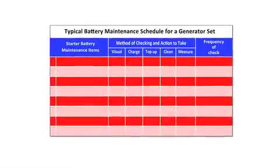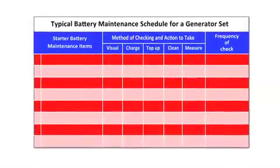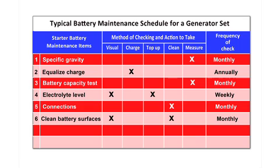Planned maintenance checks of batteries, through a planned maintenance contract and operator's checks, should include: check specific gravity monthly, annually apply an equalized charge, check battery capacity monthly, weekly check of electrolyte levels, monthly check of connections, monthly clean battery surfaces, and weekly checks of leaks and the battery charger.